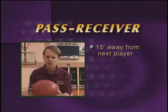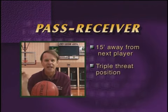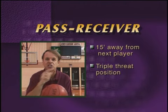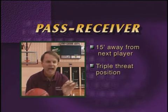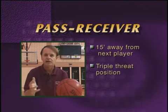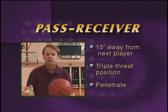The pass receiver, when he receives, should be in triple threat position, in an area when he catches for that shot that is open. When he catches, he has to see the next play. If he sees an offensive player who might be open, he has to catch and make the next play as part of triple threat. And lastly, thirdly, we want to sometimes penetrate against the zone from triple threat position.